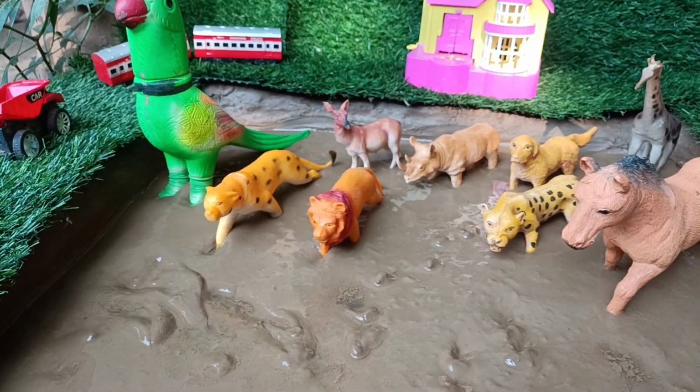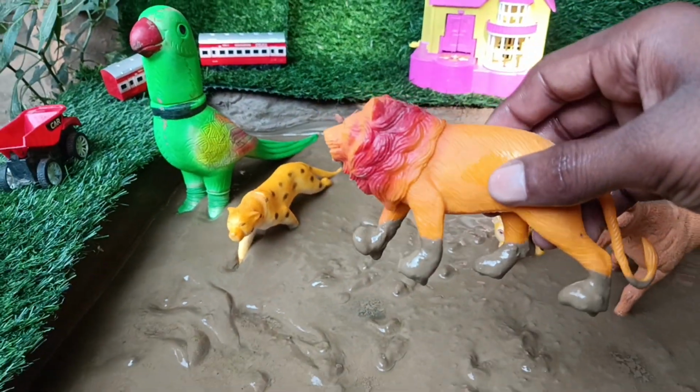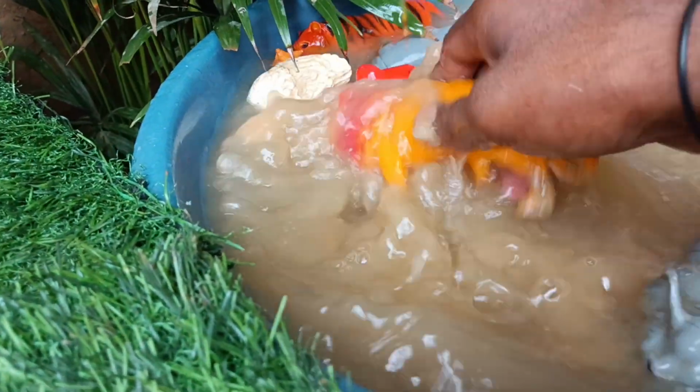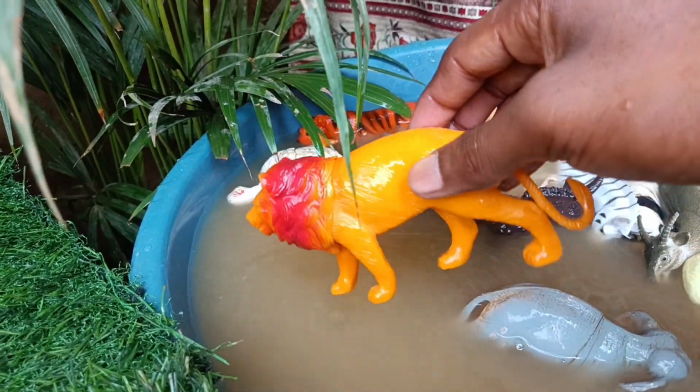Now you have the next animal, friends, a lion, which is stuck in the mud. Let's clean it too. Lions are majestic creatures known for their strength and pride structure. Lions can sleep up to 20 hours a day.